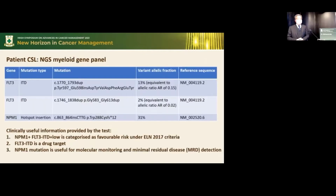So we subject this patient to the NGS myeloid gene panel, and we detected 3 mutations. So there is a 24 base pair duplication, we call it internal tandem duplication, of the juxtamembrane domain of the FLT3 gene, at a variant allele fraction of 13%, so equivalent to an allelic ratio of 0.15. So that's the first mutation. And at the same time, we detect a slightly longer, so this is a 93 base pair, again, an internal tandem duplication of the FLT3 gene at a lower level. So this time, the variant allele fraction is only 2%, equivalent to an allelic ratio of 0.02.